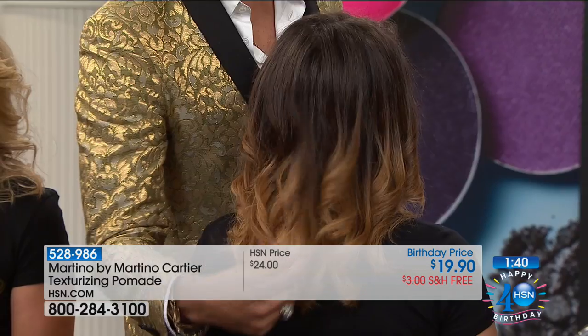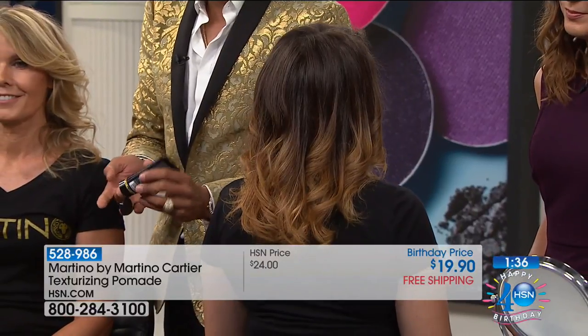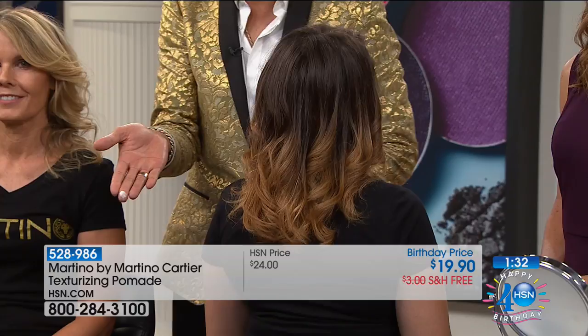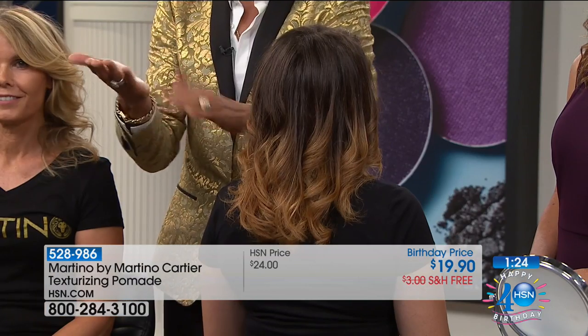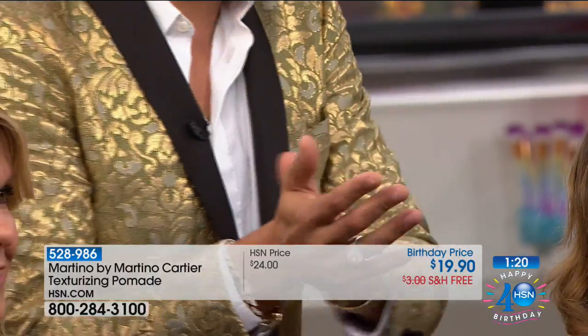Should we take a look at the back of her head, right at the bottom where she has some older color and the ends may tend to get a little bit dry? Again, we're going to take a pea size at a time whenever you put it on your hair. There's that pea size. I'm going to put it on my palms. You'll see my palms are white, and then I'm going to emulsify it. Rub it in. And now they're clear. When it's clear, that's the green light to go.